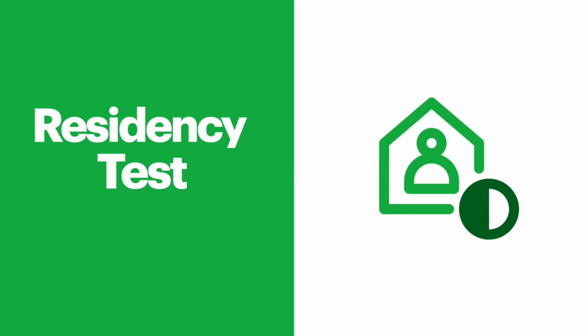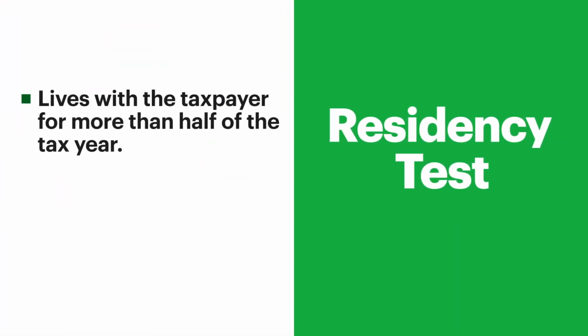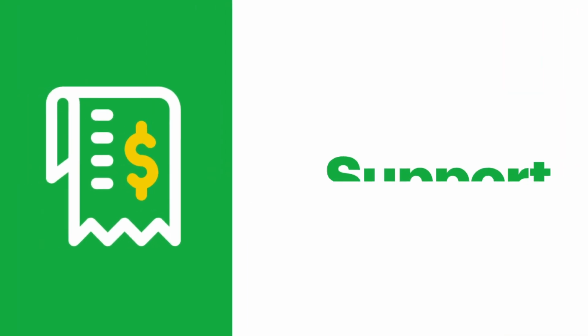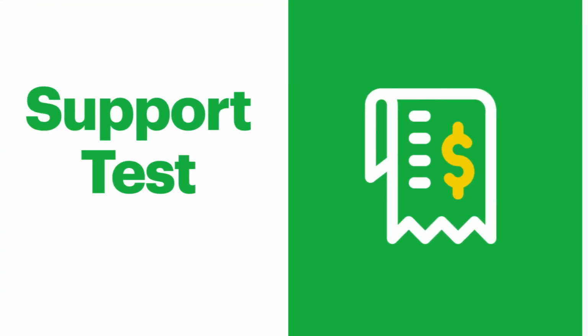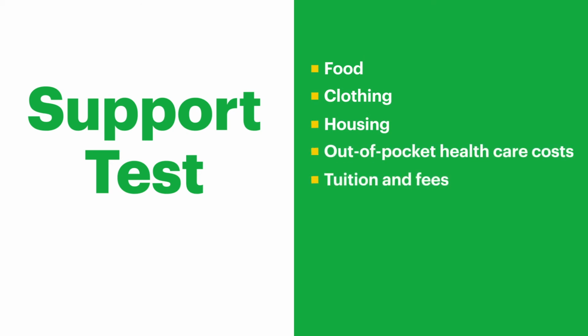3. Residency test. They live with the taxpayer for more than half the tax year. The time a student spends living at college counts. 4. Support test. They don't provide more than half of their own support. That includes things like this. Students without full-time jobs usually aren't self-supporting.